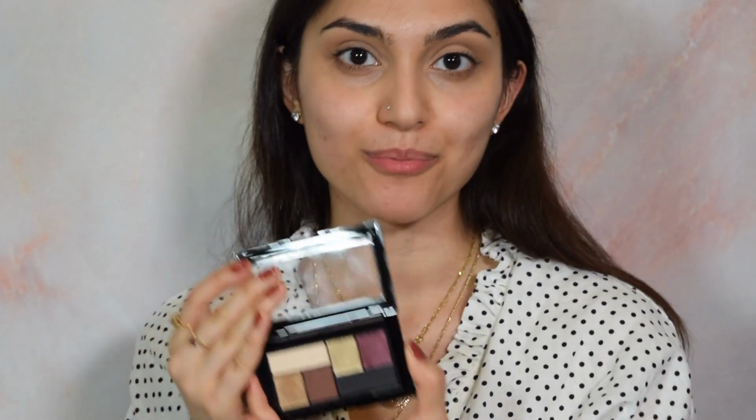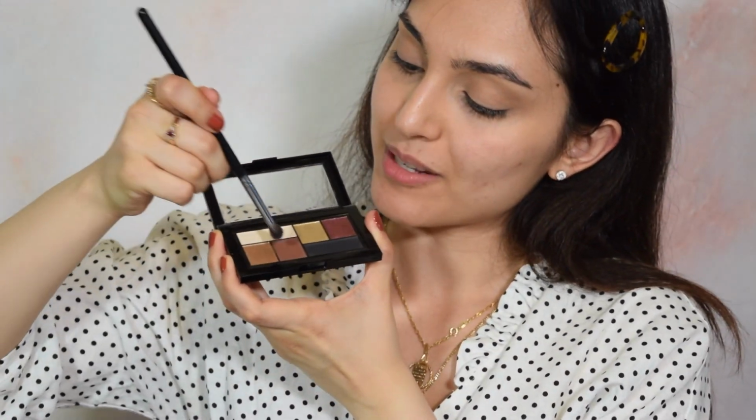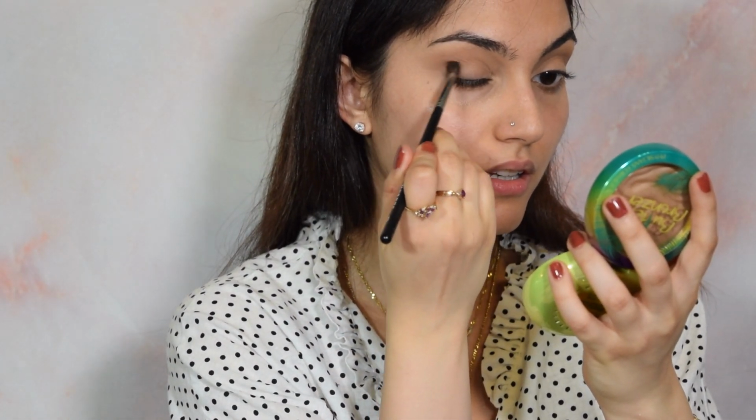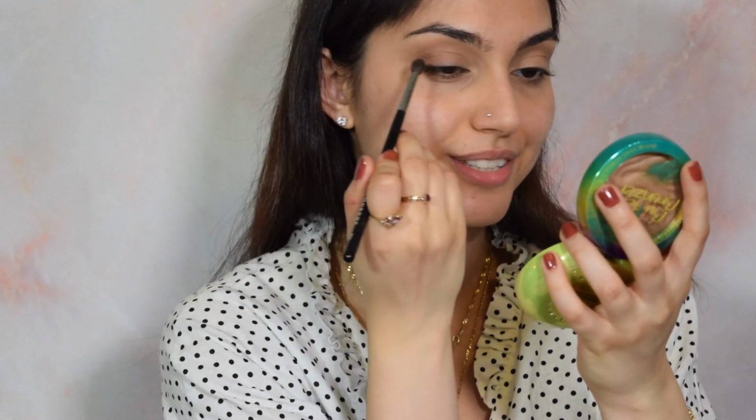Now that I have some bronzer in my crease as a transition shade, I'm going to go in with this brown shade and my Morphe M506. And I'm just going to dip that in and add that kind of in the crease and in the outer corner. This is my usual eyeshadow look. Outer corner, my bad.